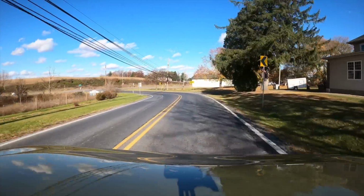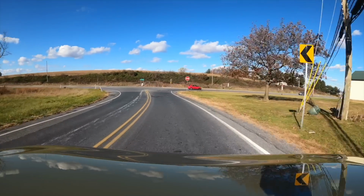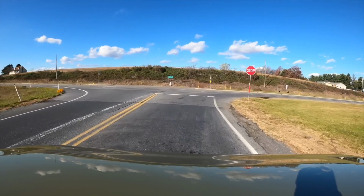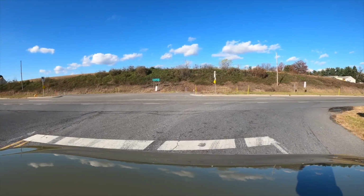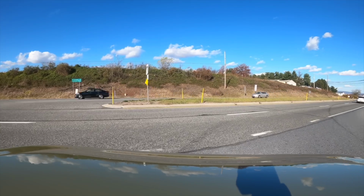But yeah, feel those brakes, Ryan? We can slow down quickly. We can make maneuvers quickly. And that's what I like about a stock Jeep. It just feels that nimbleness is there. I don't know if that's even a word, nimbleness. All right, let's get on her a little bit.